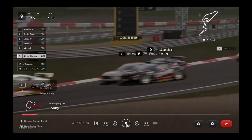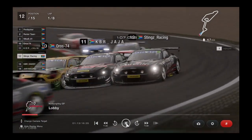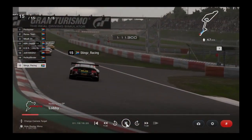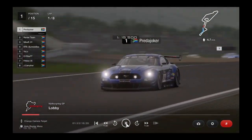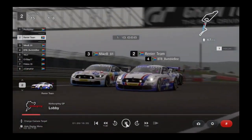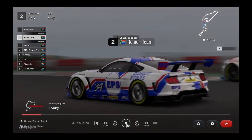And coming down this area, someone runs wide there. That looks like Sniper. It's not Sniper, it's Sting. Sting Racing got taken out, squeezing wide there. Joker taking the lead. Ronier's not far behind him, but Ronier's kicking himself because he's got a hell of a dice with a car scale. Mike on the outside, Ronier backs out with Ronier.